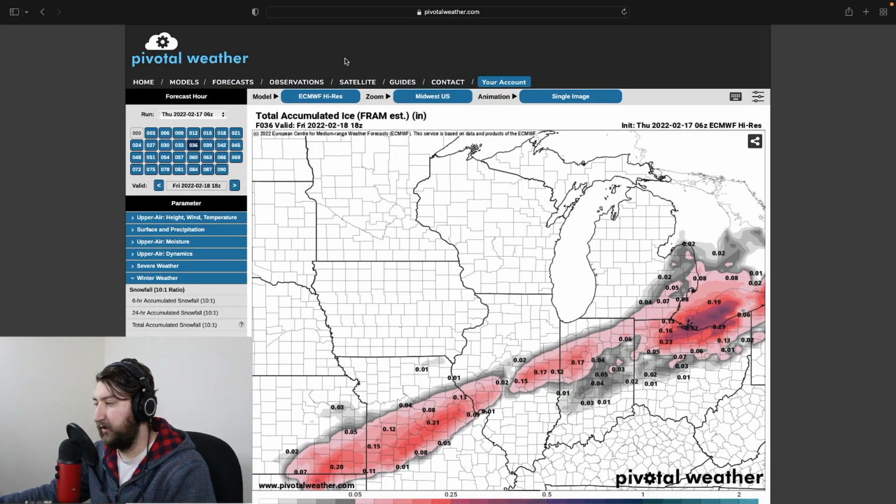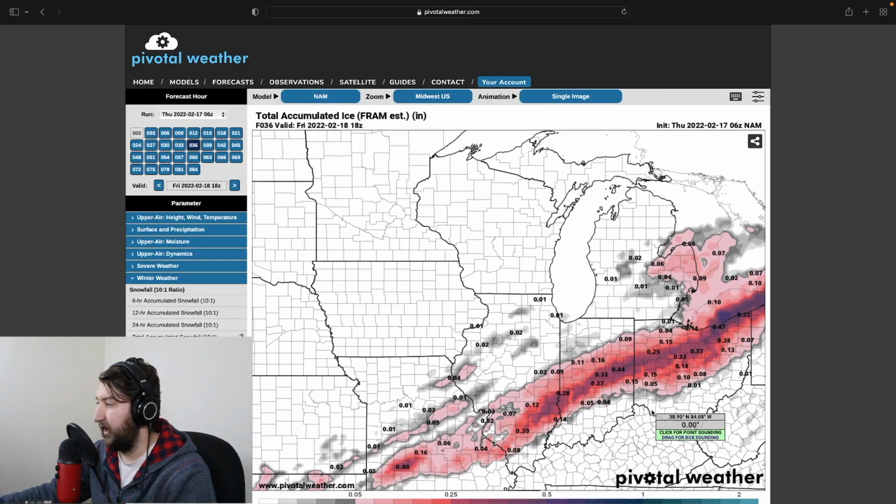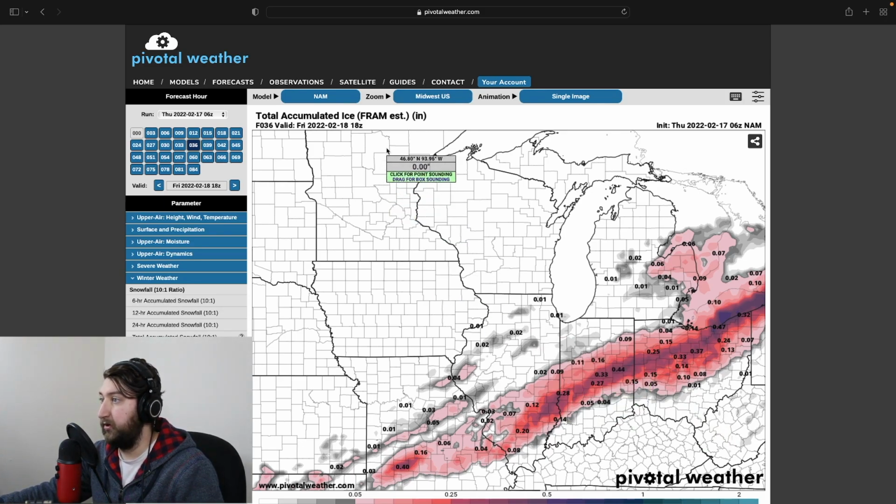Now, as far as ice totals go, expect around 1/10 of an inch at least, because most of these equal out to at least 1/10. There's a little stronger stuff in the GFS more towards the south. Even the NAM has some stronger stuff. So if you're in that ice band, I would expect at least 1/10 of an inch, if not more. These areas right here with that 1/10 of an inch of ice or more received up to 2 inches of rain last night. And with the freezing over of that, you're definitely going to be having some troubles with ice this afternoon.